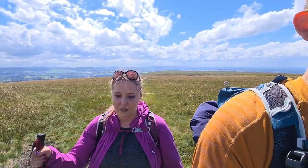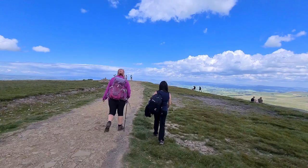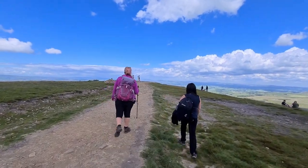I can imagine it'd be quite spooky up here in winter. Yeah. And there we have the Summit Cairn. And some tremendous views in all directions.